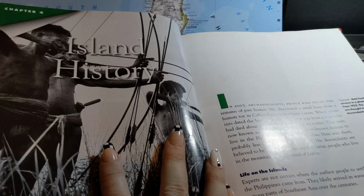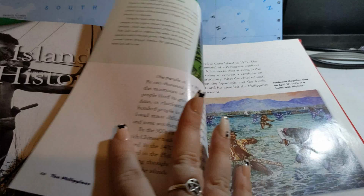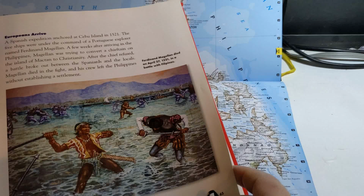It says the Etas are thought to be descendants of Callao man. I hope that's how you say it. I hope it's not Kalao. I'm pronouncing it the Spanish way. Some more terraced farming landscape. And here is Magellan getting defeated by the Lapu-Lapu tribe.